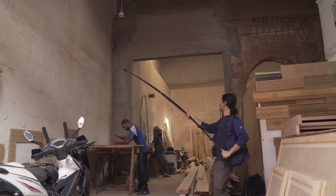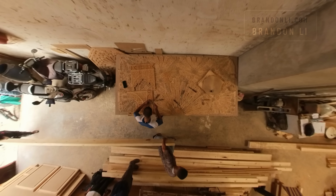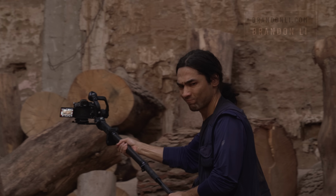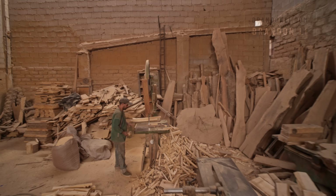It was fascinating to me to see how they took the raw materials of the earth and turned them into works of art. It got me thinking about the relationship between people and the elements, which became a major theme of the film.